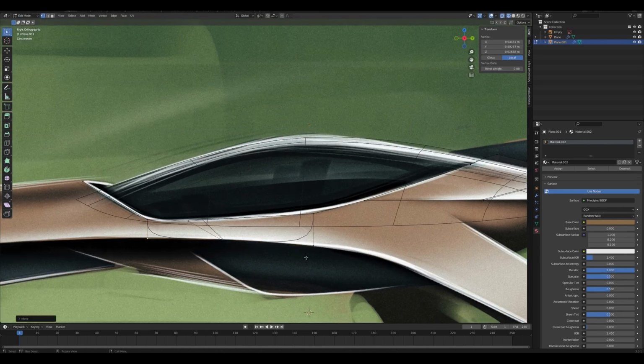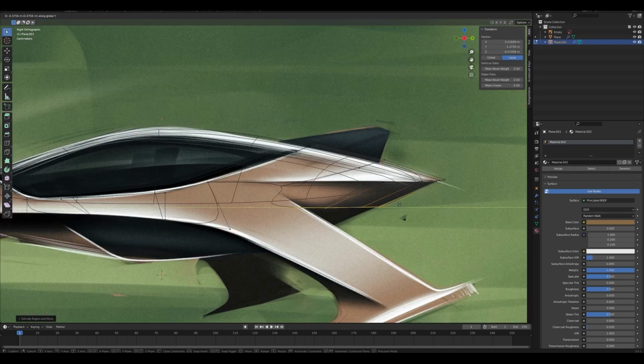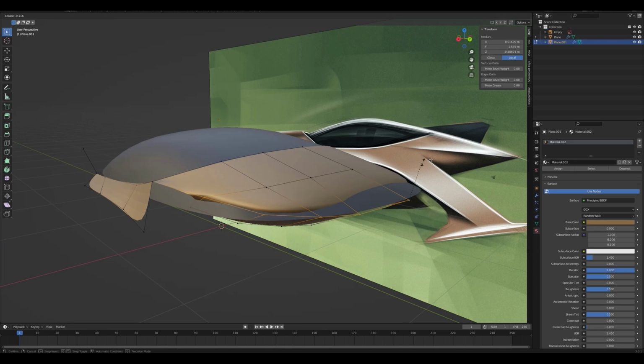And while modeling something fast, it is more important to focus on the main volumes, because the surfaces and details are easier to change on post-production.